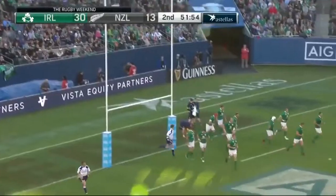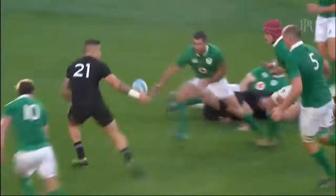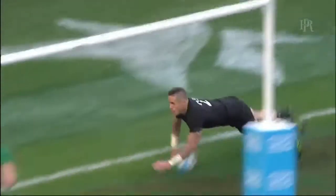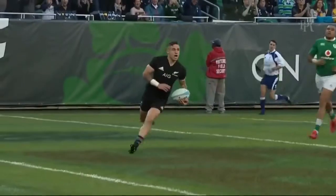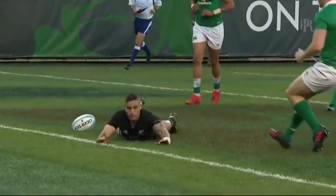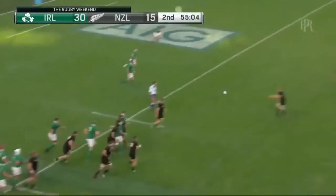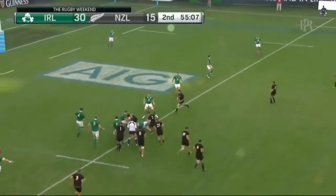Barrett from very close range adds the 2 points. Look at the Irish numbers. There was plenty of numbers there. You can't allow a New Zealander to get on a weak shoulder and get his hands free, because the trail runners, that man expected Coles to get through. Savea scored 3 tries against Ireland as New Zealand steal the ball in the line out.